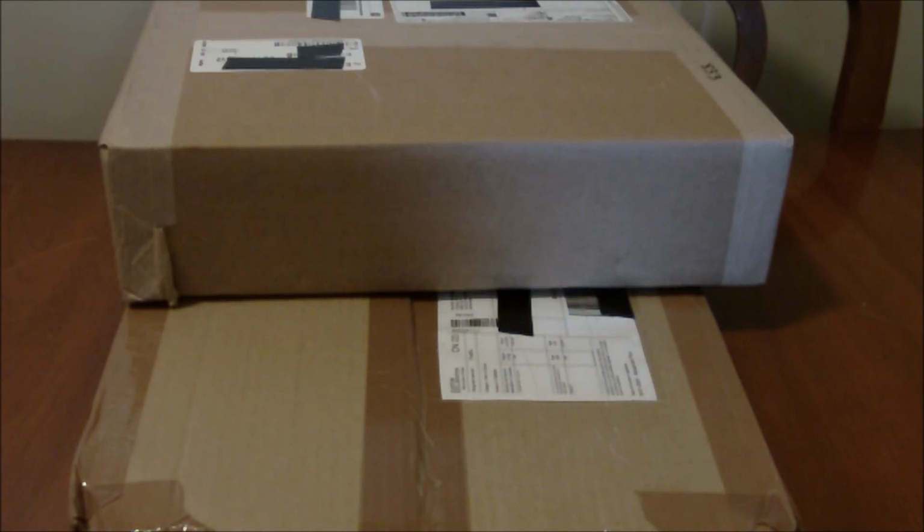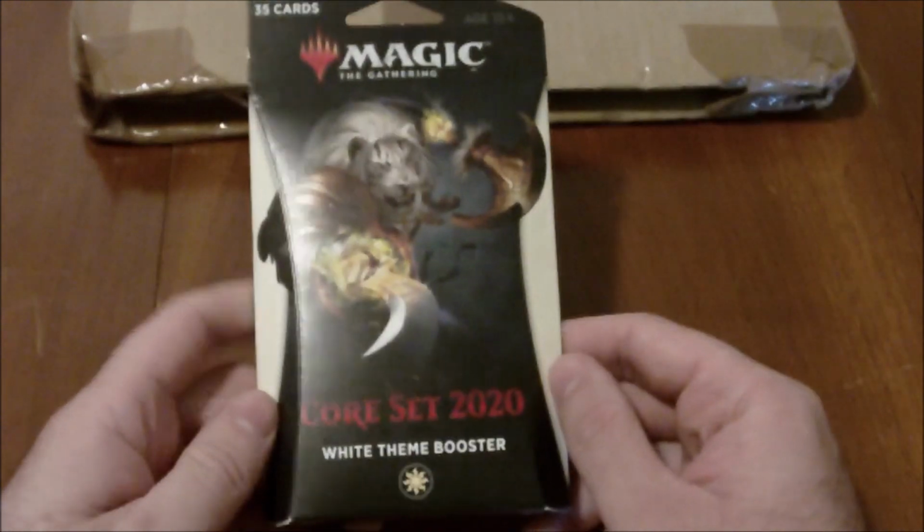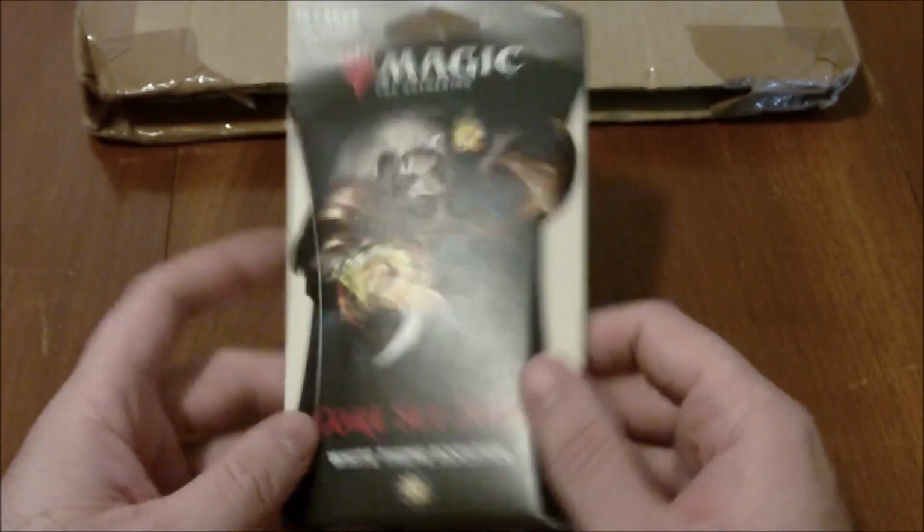But first, let's take care of some of the things that I've picked up or that I missed during the holiday season. So we're just going to angle you down for a little bit. The first thing that I received was a part of my Christmas presents. This was given to me by my daughter, actually, and this is the Magic Core Set 2020 White Theme Booster.